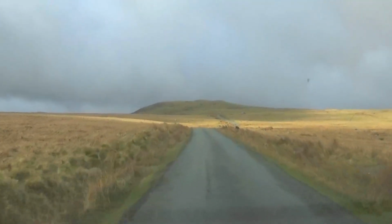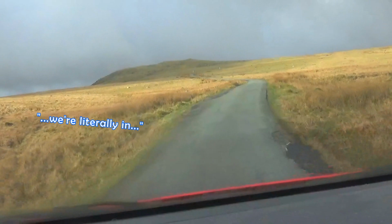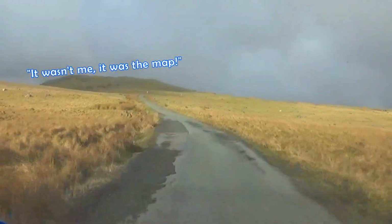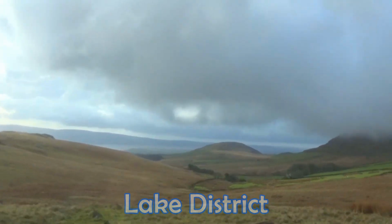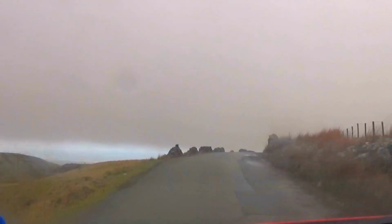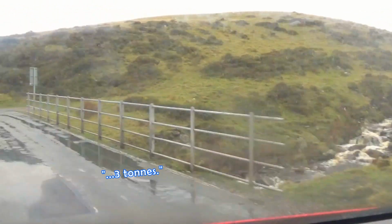This doesn't look like Ravenglass. Hello. Hello, sheep, cow thing. Goodness me, we're literally in a Bronte novel. Thanks for taking me this way. Could have gone them. It wasn't me, it was the map. We're fine. There is no way we weigh more than 3 tons.